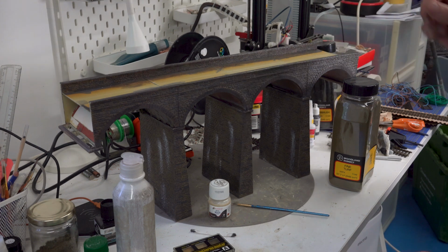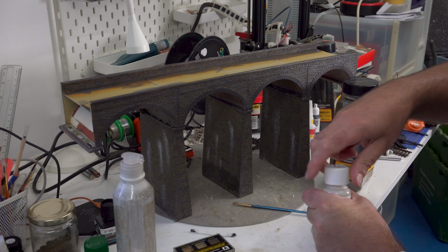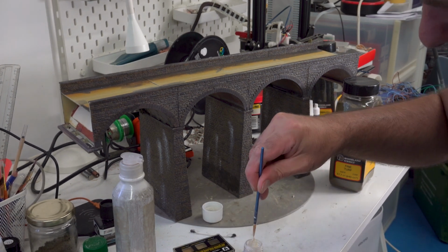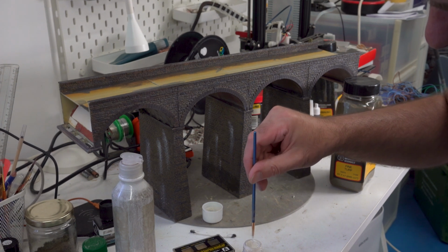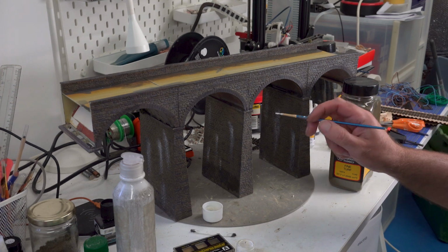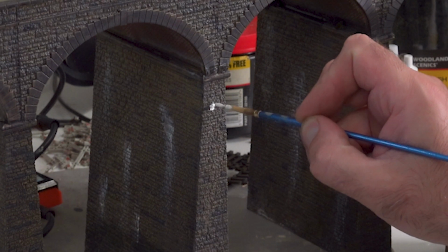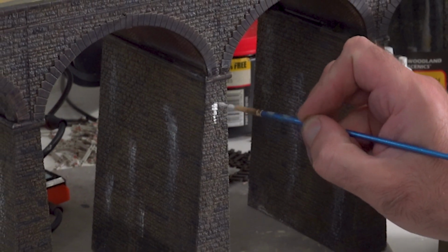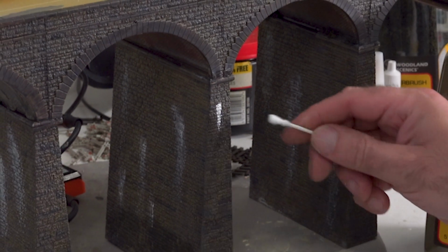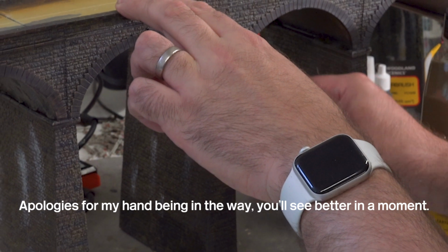So the first thing I'll show is just the white streaks where minerals and things are leaching out of the stonework. So I'm just dipping the paintbrush in and then trying to get as much as possible off it. And then the way I do this one is just really add quite a big blob, because this is how you see them on viaducts, and then just streak down a little bit. And then get a cotton bud and then just really streak that down.